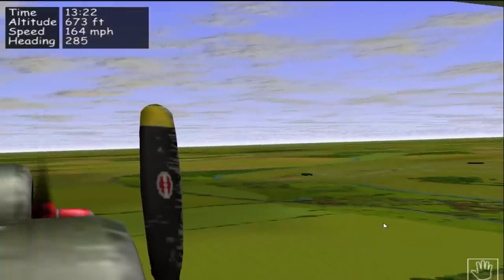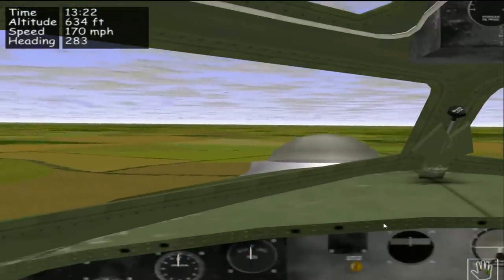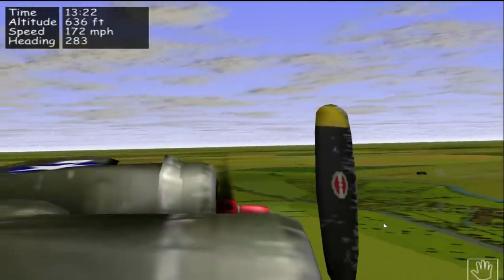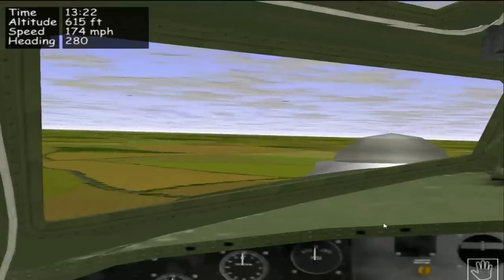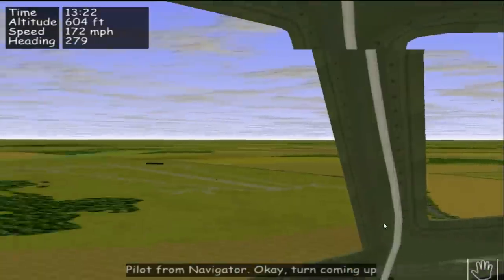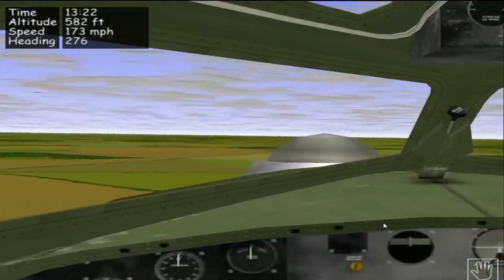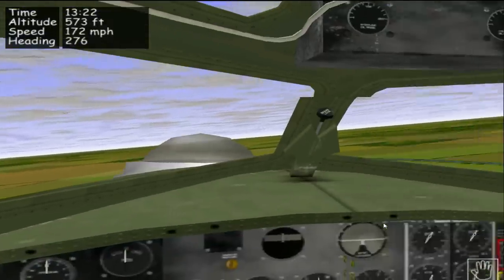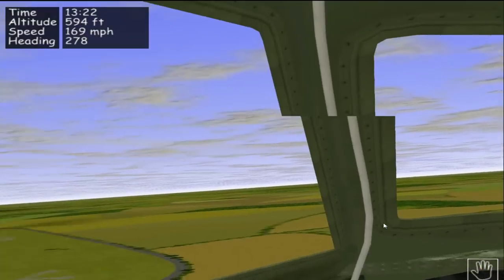Okay, here we are. We are coming in. There's the air base there. We've got a bomber just landing in front of us, and when he's down, we are going to touch down. Oh, it's a bit tight, actually. We've got two bombers on the runway, so I may well... Pilot to navigator, okay. Turn coming up. Yeah, we're not going to make that, so I'm just going to do a loop and come back in. We're crossing the actual path of the other bombers, which isn't the greatest.